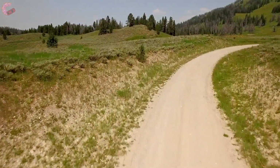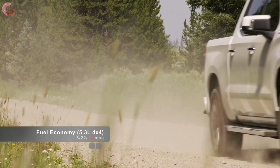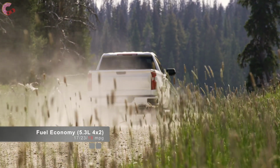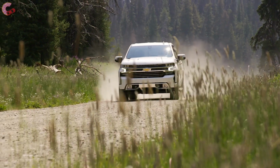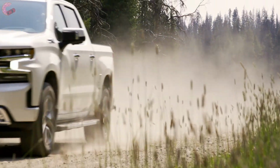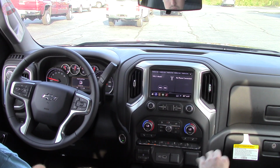All that technology gives this model as equipped with 4-wheel drive, 16 city, 22 highway, 18 combined, rising by 1 mile per gallon if you go for the 2-wheel drive instead. That's 17 city, 23 highway, 19 combined. Those numbers do compare favorably to the 5.7 liter Hemi in the new Ram, and they tie the 5-liter V8 in the F-150. And of course, the turbo 4-cylinder's numbers are not available at the time of this video.